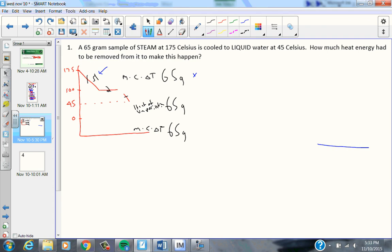What is the specific heat of steam? 2.1 joules per gram degree Celsius. You don't have to memorize that. It's written in your notes. What is the change of temp? Careful here. Do not subtract 175 and 45 and think that's your answer. It's only going to change from 175 to 100 before something else happens. That's a change of 75 degrees Celsius. I'll put those together. Oh, darn, I do not have my calculator. That's okay. You guys can do that. This times this times this, and you write a number.